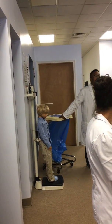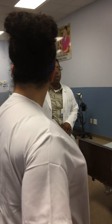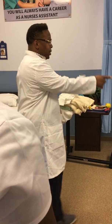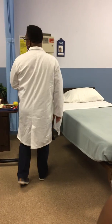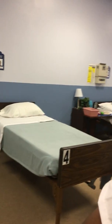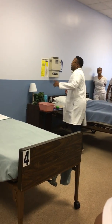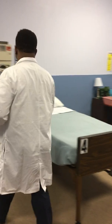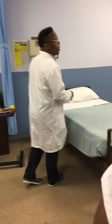Anytime it's a possibility that you will come in contact with blood or body fluids, you are required to wear gloves. Should I put on gloves? Yes, because it's a possibility Ms. Rogers can have blood up under these sheets or anything. So I definitely need to wear gloves for this skill. There are no gloves in here at this moment, so I'm not going to use gloves, but be clear, if you were performing this skill, you will wear gloves.